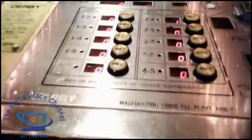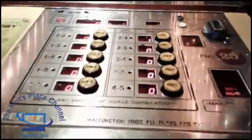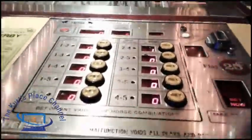Does anybody know how many of these Derby machines are still left in the world or even in the country? If you do, leave it in the comment section down below, because I don't know of any that I'm aware of, and this is really cool.